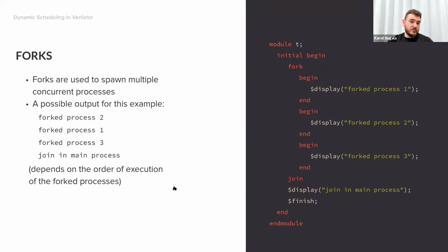Besides that, we also support forks. So you can spawn a bunch of parallel processes in the system that do some kind of logic. Like in this example, it's a pretty simple example. We just display a forked process and a number, but of course you can implement way more complex logic here. And on the left side you can see a possible example output of this process.